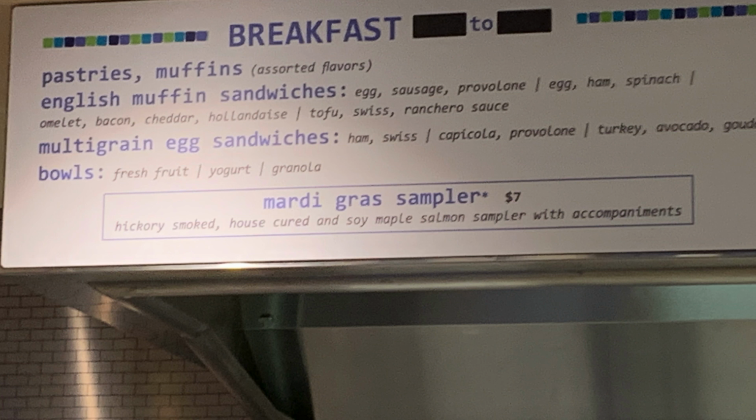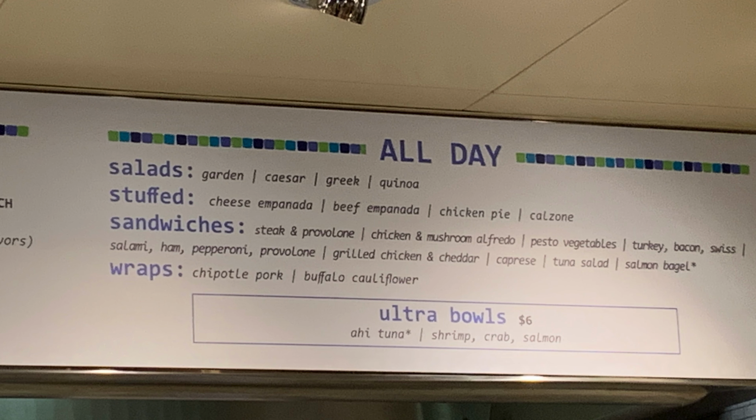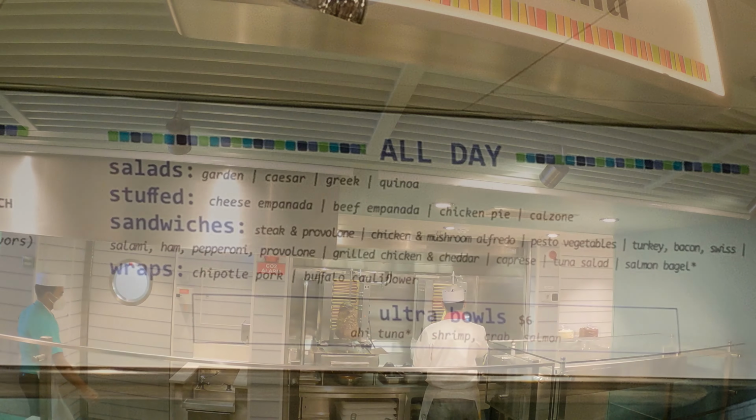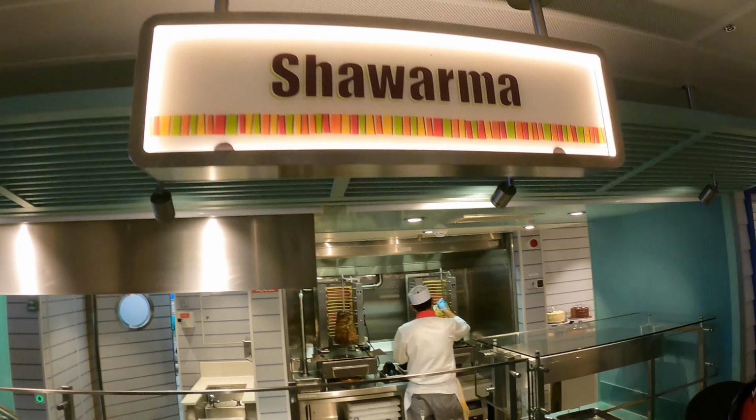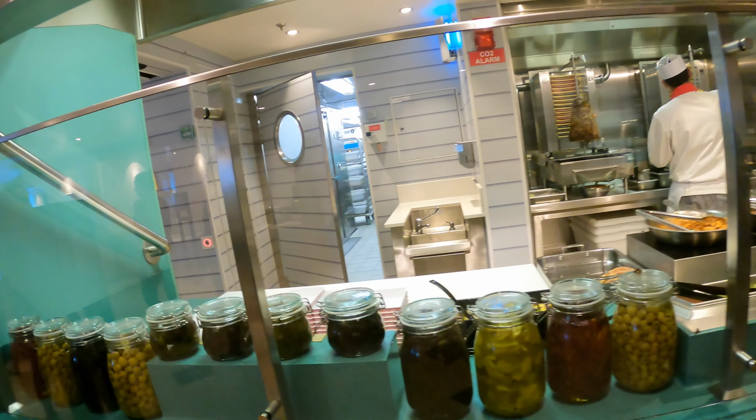Quick note, this is the Java Blue Cafe. Normally they don't have anything that's free, but this one has breakfast and all day stuff for free. Next up we have shawarma and sea dogs. These are both located inside the buffet area.